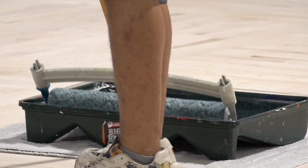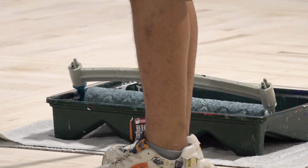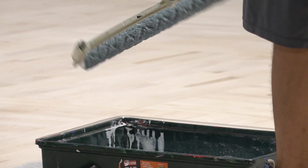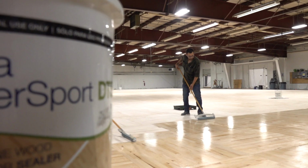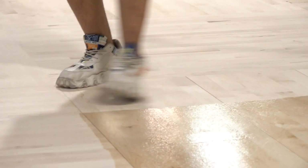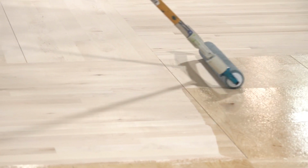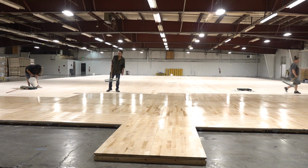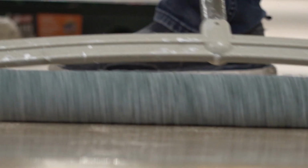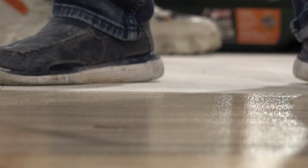The journey to creating a basketball floor begins with a very specific type of wood. 99% of all basketball courts in America come from the Upper Peninsula of Michigan and northern Wisconsin. It's northern hard maple. Coming from forests that have been managed for well over a century, the northern hard maple produces a very light wood whose closed grain prevents splintering.